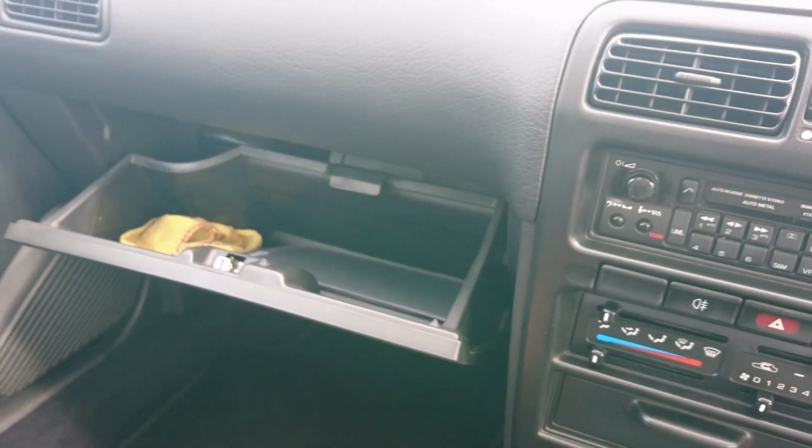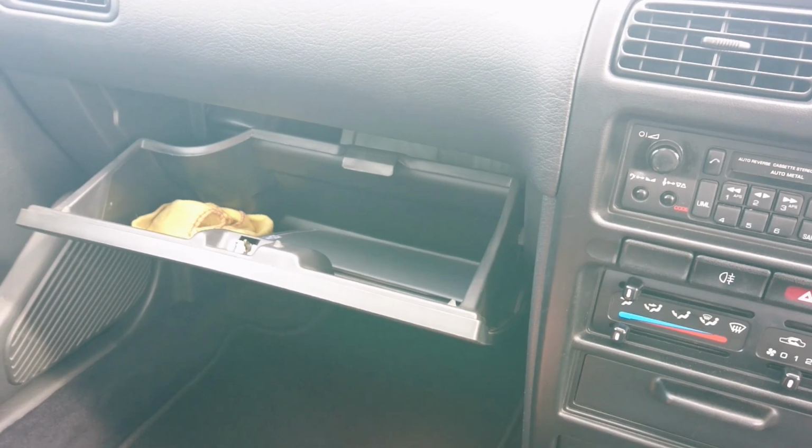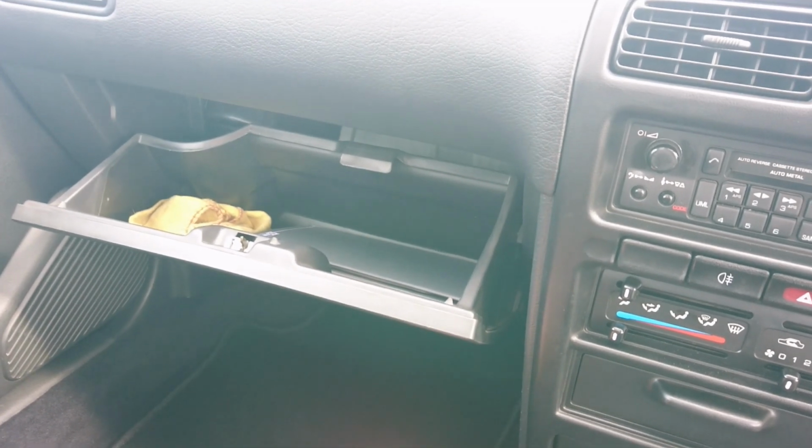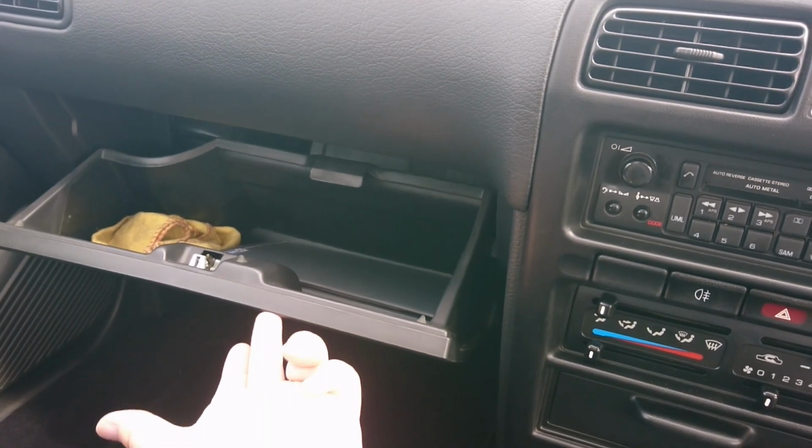I'm afraid I forgot my secret mission documents today, viewers. They're in the car and I can't bother to go and get them, so maybe I'll have a cutaway shot of me putting those in a bit later on or something. But yeah, original Nissan folder in there.